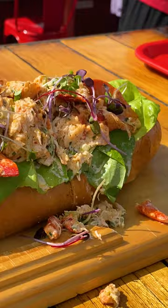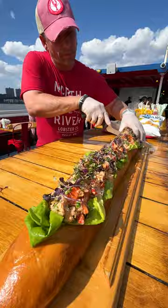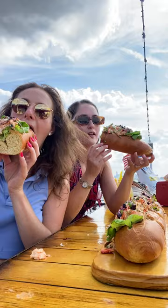They use mostly knuckle and claw meat, so it's really juicy. I love the idea of being out on the water with friends sharing this lobster roll. The Shelly roll can feed 6 to 12 people, depending on how much you're willing to share.